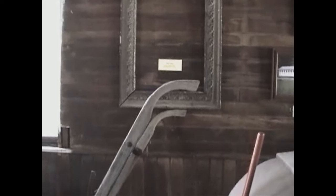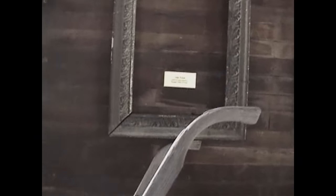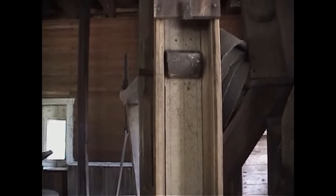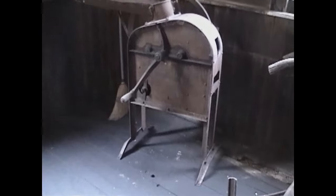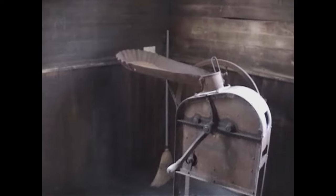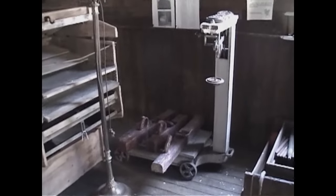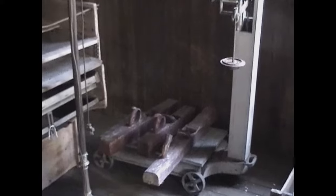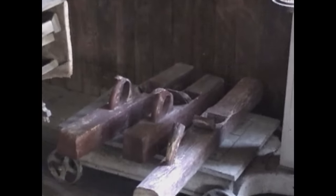Well, let us take a look at some of the other museum items that are located on the first floor. This is a hand-cranked corn mill. Here's one of the sets of scales that was used to weigh flour and corn. On the scale platform are several wooden block planes.